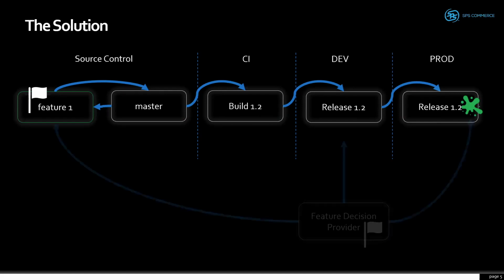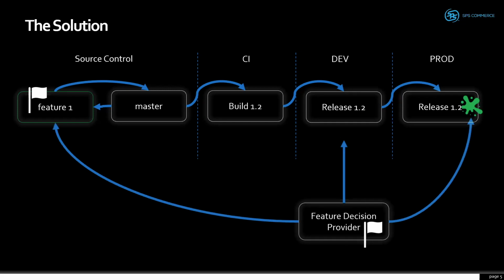And so we're moving this decision to a generic term, which we might call a feature decision provider, something external to the environment itself, maybe an environment variable, but even better would be some type of service that we can communicate with and just let it make the decisions on whether these features are turned on or off. And so that's where we can move our gate to. That gate now exists specifically there, interacting between the feature decision provider and each individual environment. And the decision can be made at each environment independently.